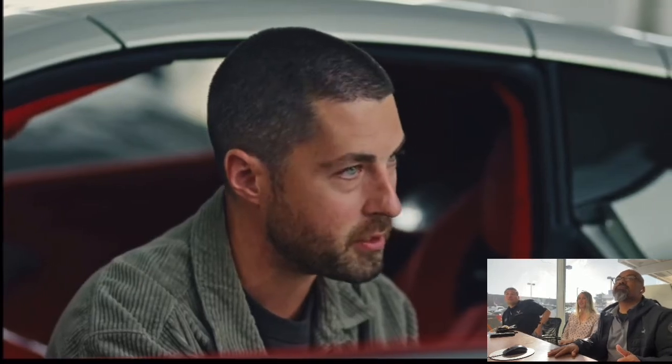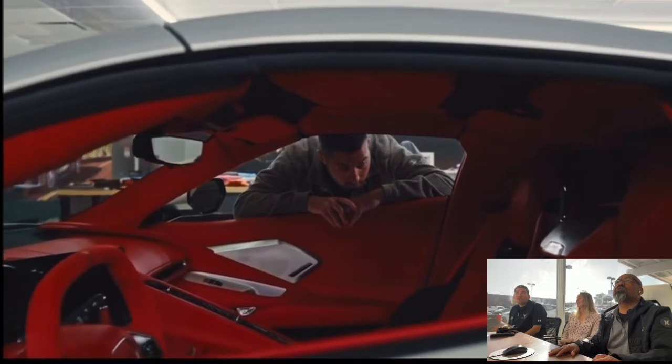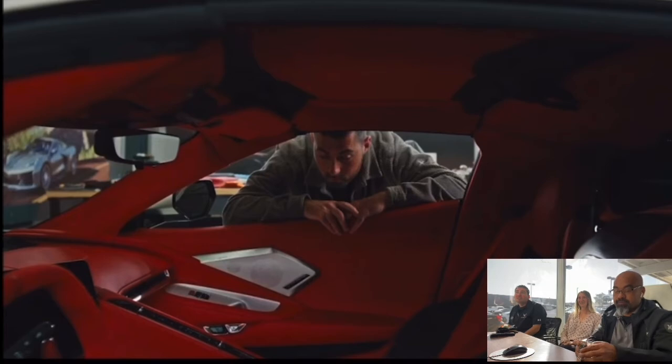Look at that interior. Jesus. That makes me really hungry. I just get in the car and I instantly want a hamburger. You must be hungry. It's like slippery bread.